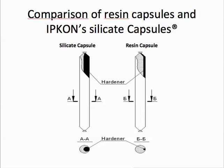Furthermore, on average, the volume of the contents of silicate capsules grows by 2 to 3% after its installation, allowing for a tighter installation of the rock bolt. On average, the volume of the content of a resin capsule shrinks after installation. IPCON silicate capsules offer permanent roof support, usually for the whole life of an operating mine. They are easy to install and provide an effective protection against corrosion. They can be installed even in a very humid environment.